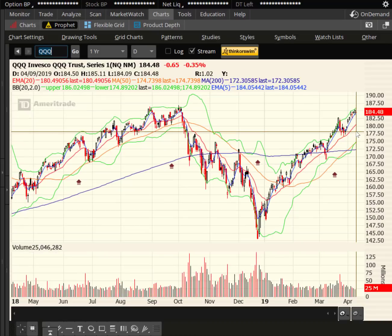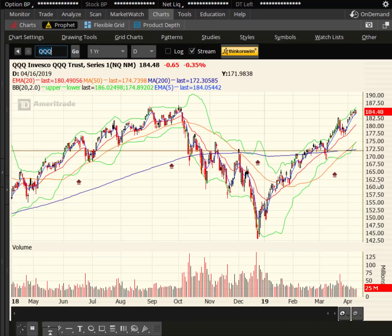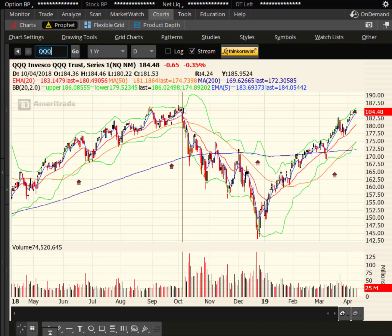And then if we take a quick look at the Qs, they were only down just over 1/3%. They're still above their 5-day and almost back at those previous highs. All right, so outlook is still bullish this week. We start losing the red line, I would get a little more cautious.